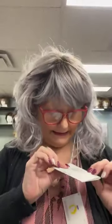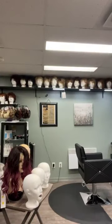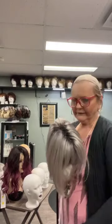So again, Breezy Waves in the color Lunar Haze. Basic cap, lots of fun, nice dark roots. Let me just take you to different lights. You can see that color a little bit better. Now I showed you Alva. Here's Alva again, but in the color Moonstone.